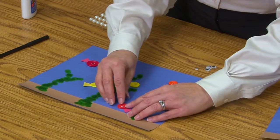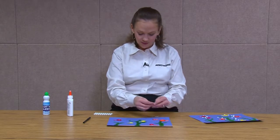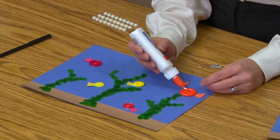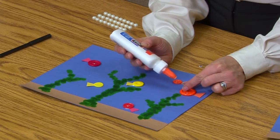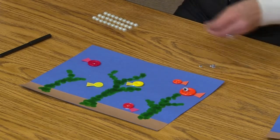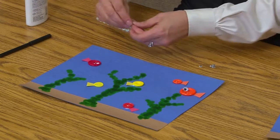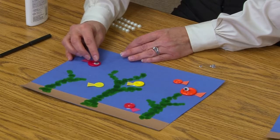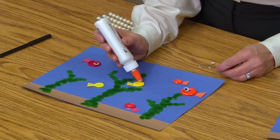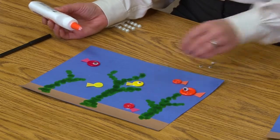So in addition to the tail, our fish needs some additional details. So I have different eyes that I'm gonna put right on the button. The eye should be toward the top, but still on the fish. There you go. Another big button. Maybe right here. And it's okay if it covers up the hole, if that's okay with you. It's your project for you to be creative with. Just keep adding the googly eyes onto each fish.